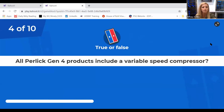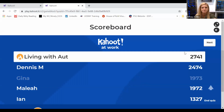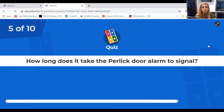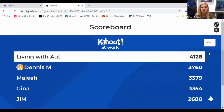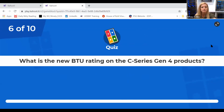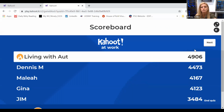True or false? All Perlick Gen 4 products include a variable speed compressor. True. How long does it take the Perlick door alarm to signal? 30 seconds, 45 seconds, 1 minute, or 2 minutes? 1 minute is how long it takes to signal. What is the new BTU rating on the C-Series Gen 4 products? 525, 800, 1000, or 1200? 800 BTUs.